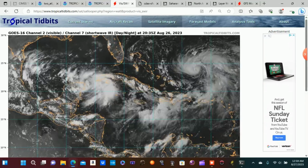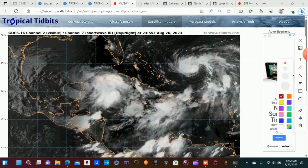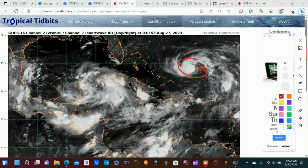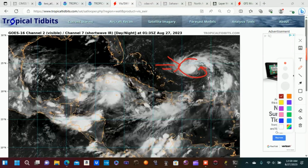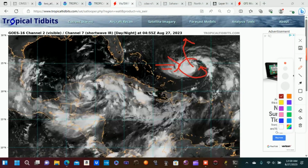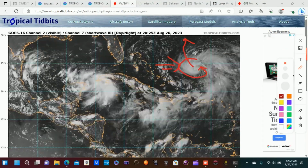So let's look at some satellite imagery. And so we have two tropical systems on satellite. We have Hurricane Franklin, which is just east of the Bahamas. And that is currently a Category 1 hurricane, which has been struggling with some pretty strong westerly wind shear that has been impacting the storm. But that is expected to weaken as this storm tracks to the north and then to the northeast. And so that could actually strengthen up to about a Category 4 hurricane as it stays out to sea.